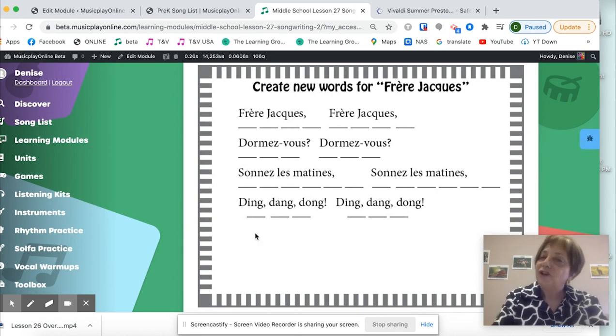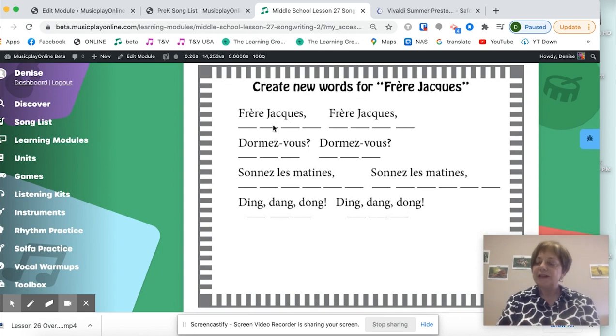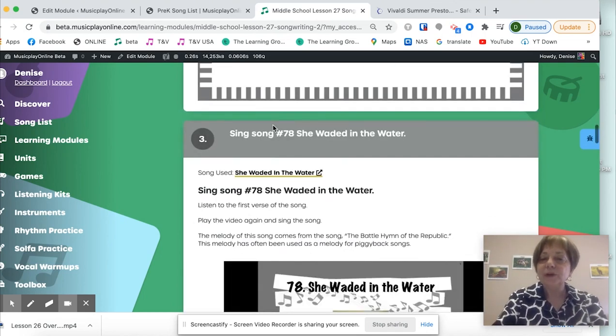That one you maybe want to do, and then give your kids a choice. That way you're modifying for the special needs kids in your class. They can choose an easier song. Your more advanced kids can choose a more difficult one.